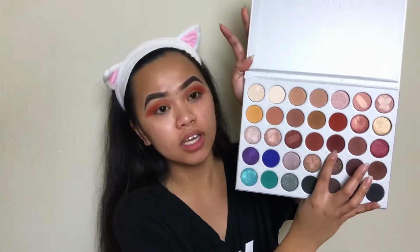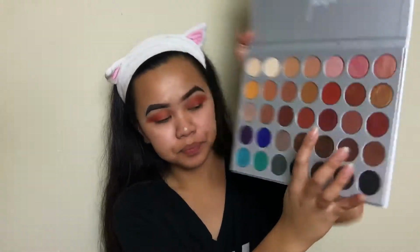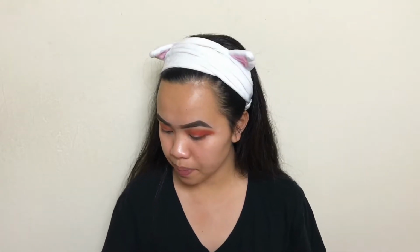And then I'm gonna take this darker shade right below the one that I just used, and I'm gonna pat that onto this outer corner of my eye.